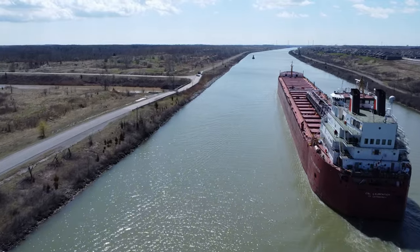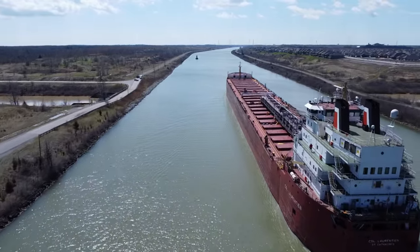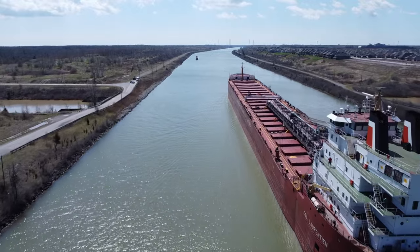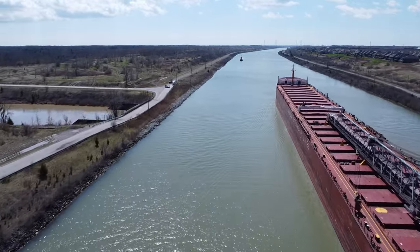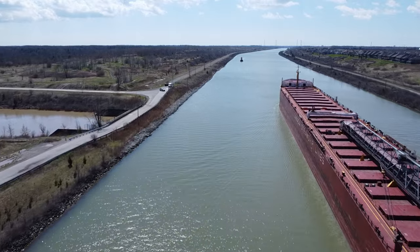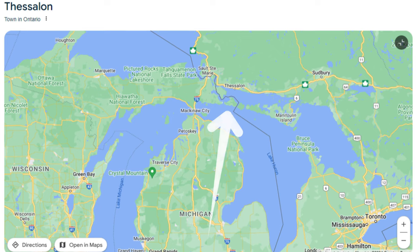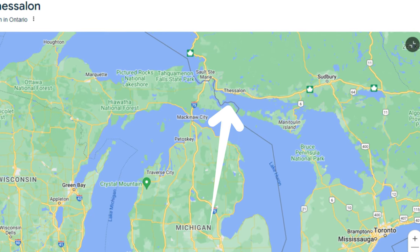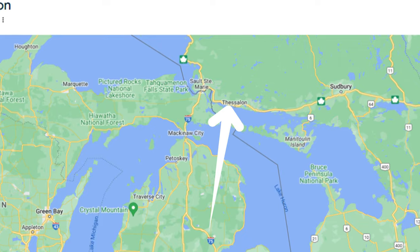CSL Laurentian is now upbound on the Welland Canal heading towards Port Colborne, where she'll exit and then enter Lake Erie and onto Lake Huron, where she'll travel north to a place called Thessalon. I believe it's named after a Greek town, in northern Ontario, and it's basically the northern edge of Lake Huron, just northwest of Manitoulin Island.